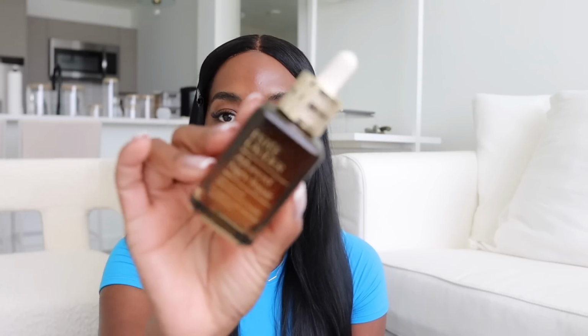I've already gone in with my Estee Lauder Advanced Night Repair Serum here. This can be used whether AM or PM. I just love how calming it is to my skin because I am on retinol, so my skin's like a little bit irritated. And I'm just using my Clarins lip oil.